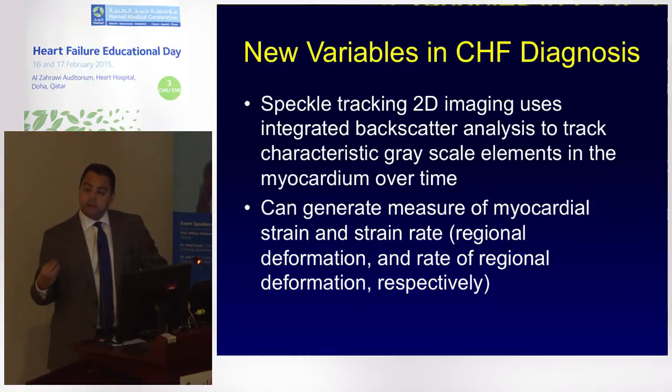Speckle tracking is an ultrasound analysis that uses integrated backscatter to measure movement of specific grayscale characteristics of the myocardium and follows them through space and time. That way, independent of Doppler shift, we can measure deformation of regions of myocardium. That's all it is. So strain is a measurement of deformation, and strain rate is the speed or the time with which that deformation takes place.